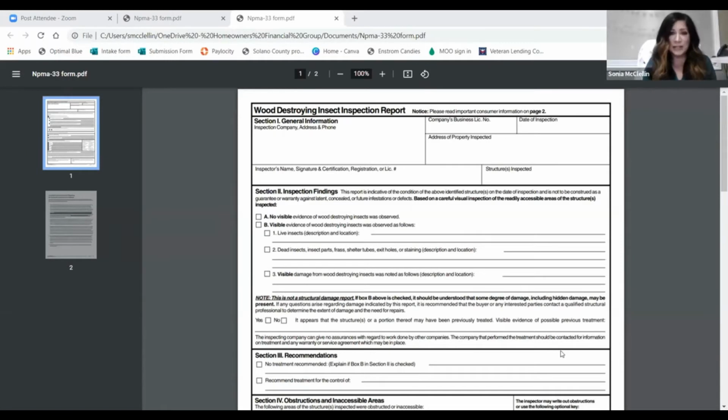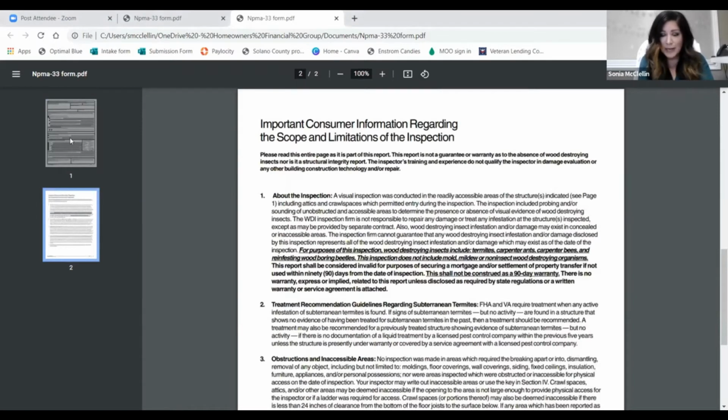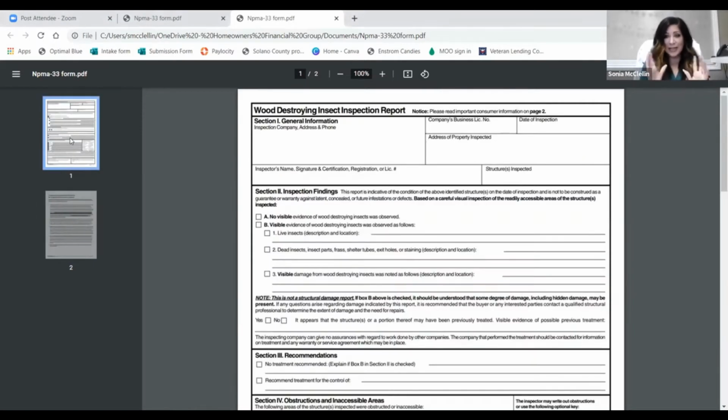All right, so this is called the NPMA 33 form, and NPMA just stands for National Pest Management Association. This is a 2-page form. The second page is just some verbiage, but the first page is the most important one. This is actually going to replace our pest inspection and clearance. And this is awesome, and I'm going to tell you why.